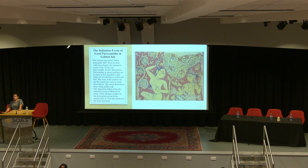Here, the trees which are sown in this plate are quite different from other manuscripts. All this is drawn with golden ink. This description differs from the initiation event of Mahavir in terms of Lakshana symbol, the description, or even the context of the story narrated.